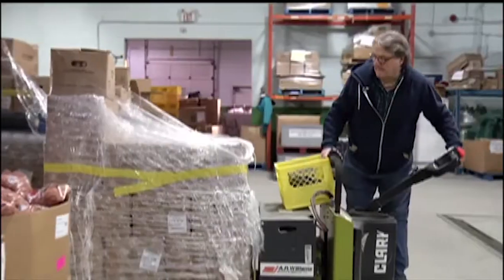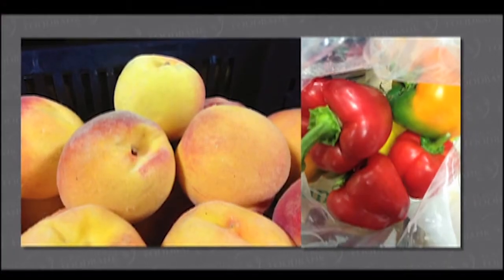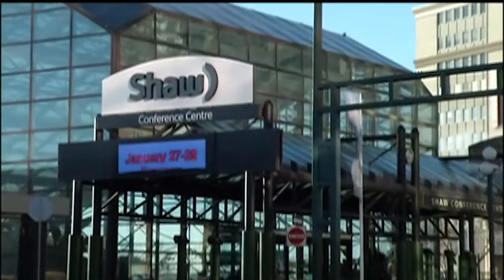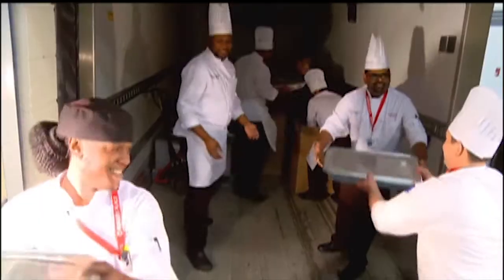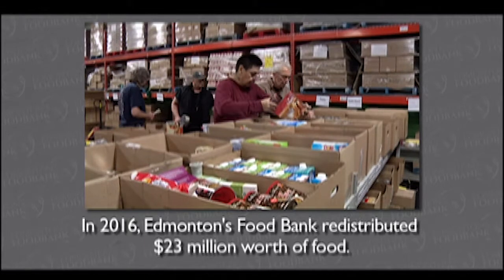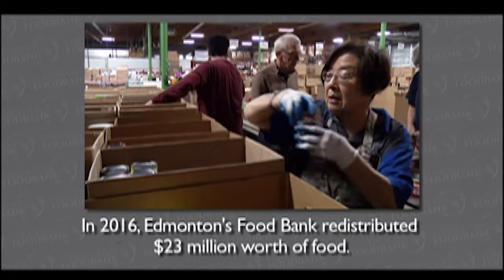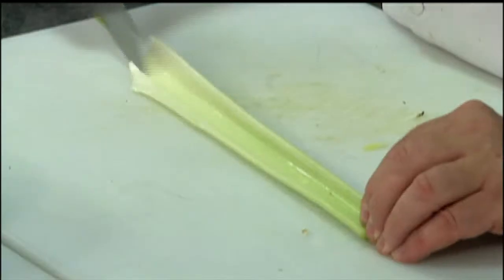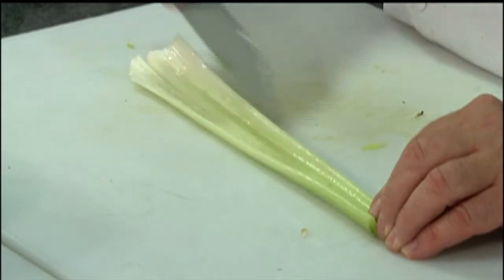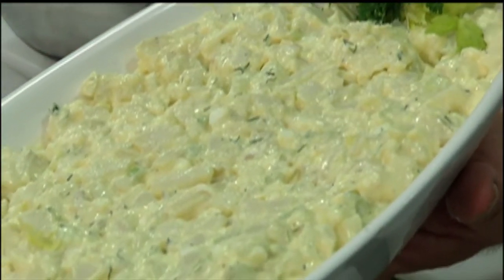In 2016, Edmonton's Food Bank gleaned over 2.5 million kilograms of food. The Shaw Conference Centre, Northlands, and Rogers Place also play major roles in the mission of Edmonton's Food Bank. This food becomes part of the hampers that we prepare for a family or an individual in need. A new television program, Cook It Simple, produced in partnership with Nate and Shaw TV, educates people on ways to cook items inexpensively and eat healthy.